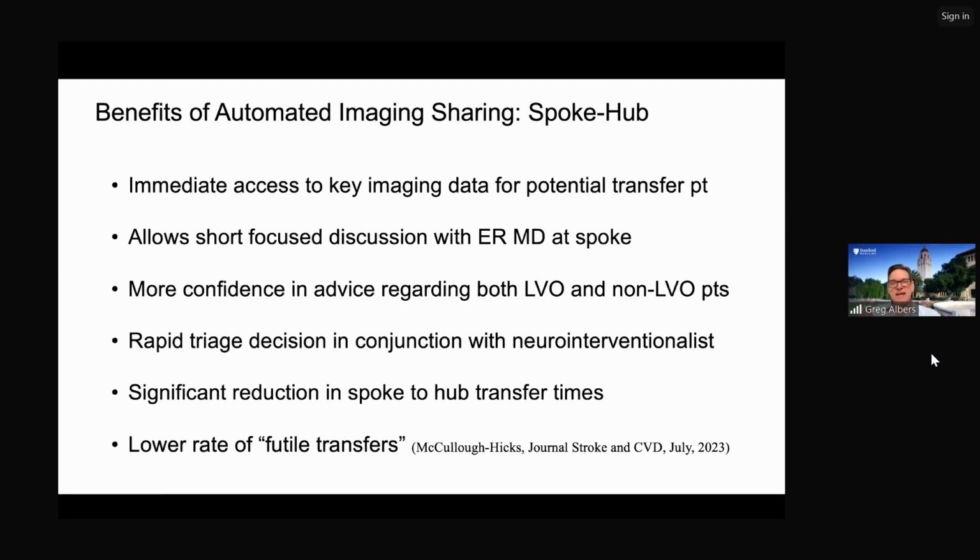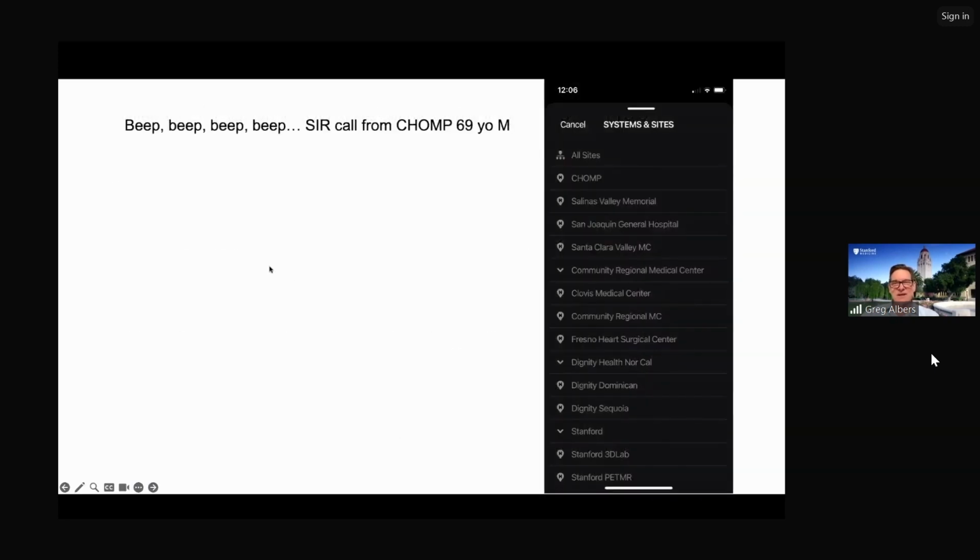So what we were able to publish just last year is that there is a much lower rate of futile transfers if we can actually see the imaging in real time from the outside hospitals, which means that futile transfers are somebody who comes over thinking we're going to be able to do something at the comprehensive center, but we can't because either the stroke is completed or it's not a stroke or it's a tiny little lacune. So having this imaging data makes a huge difference.